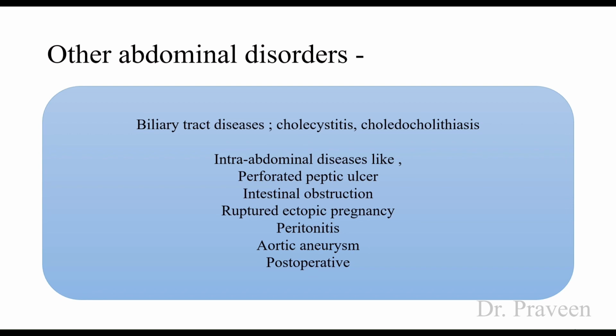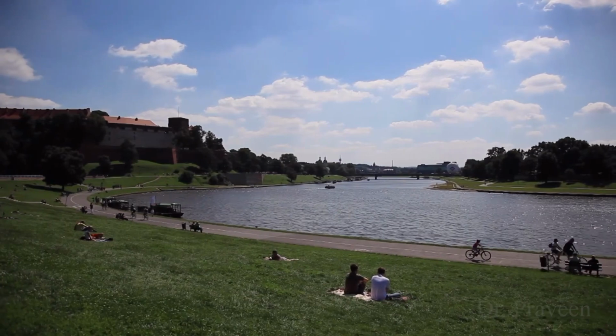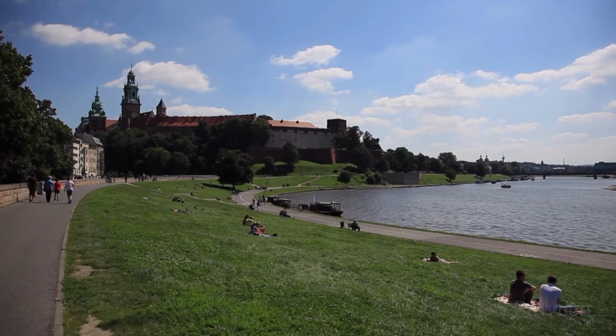Then what is the reliability of this investigation? It is always better to go for serum amylase as well as lipase. Both together we can interpret: if the amylase is increased and lipase is normal, then it may indicate an early stage of pancreatitis. If both are increased, then it indicates pancreatitis. If the serum amylase is normal and lipase is increased, then it is indicative of a later stage of pancreatitis. So this is about the amylase.